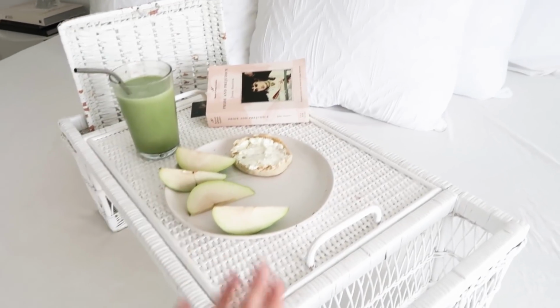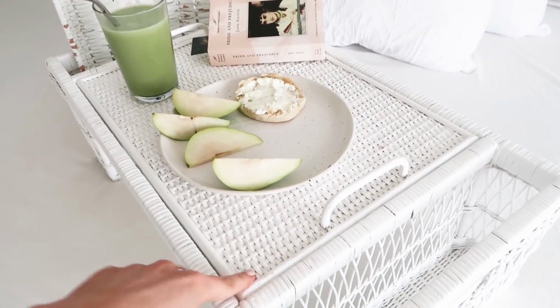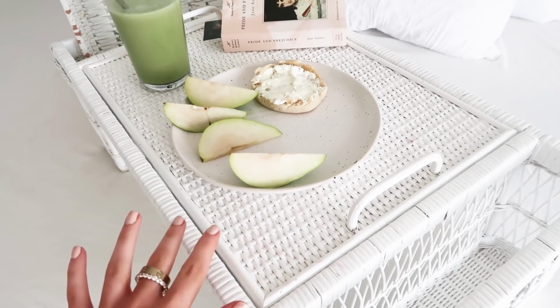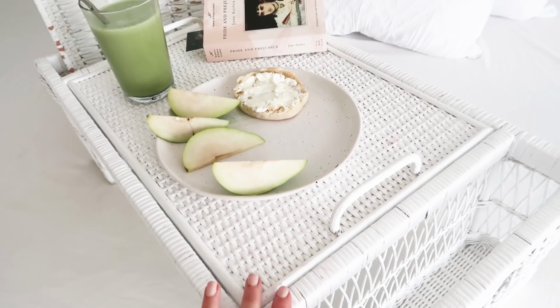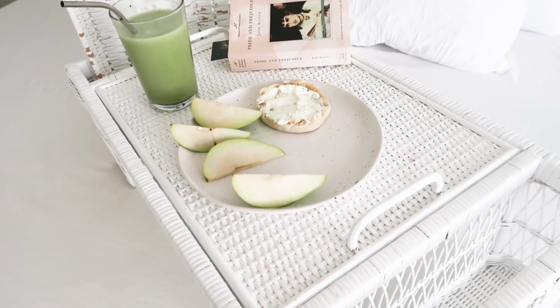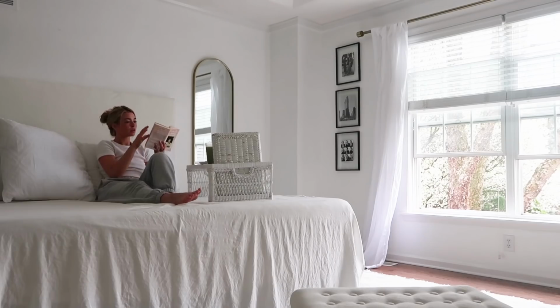Okay, and so basically this is the best thing I've purchased in the entirety of my lifetime. It is a breakfast in bed tray. It's this white wicker one. I got it at an antique outdoor yard sale thing for like 20 bucks, and it's the best thing ever. I eat on here. I put my laptop on here and edit sometimes. I'll just put whatever, and it is great.